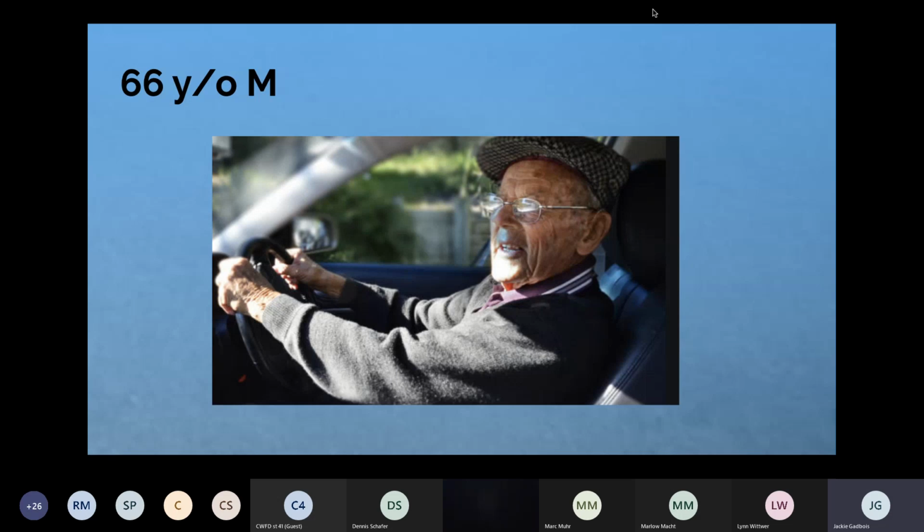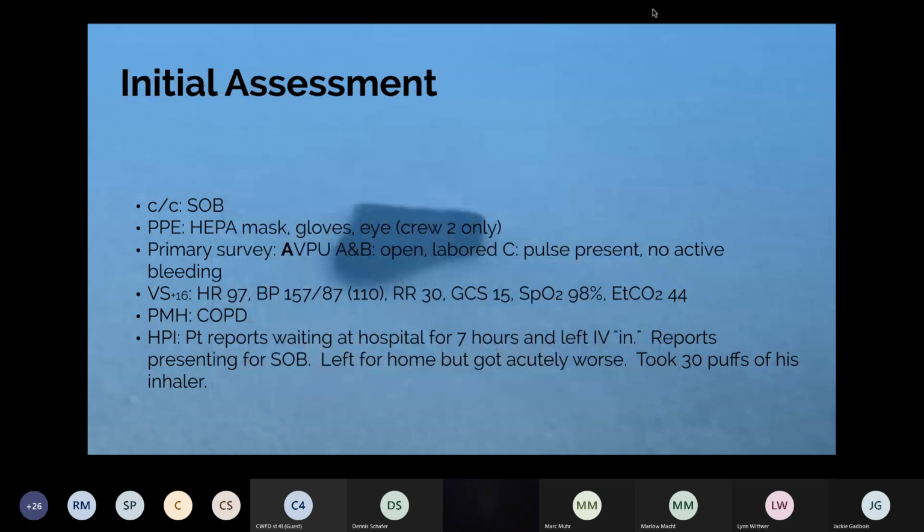Case 4 is a 66-year-old male who was found in his car. The dispatch was for shortness of breath. It's a little bit unusual, at least in the documentation, that only one crew of the 3 had HEPA mask, gloves, and eye protection, where the other ones did not document eye. I'm not sure if that was just a fluke.